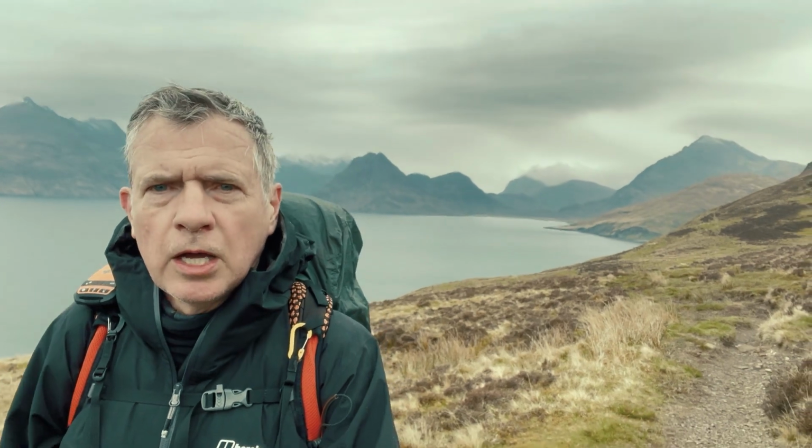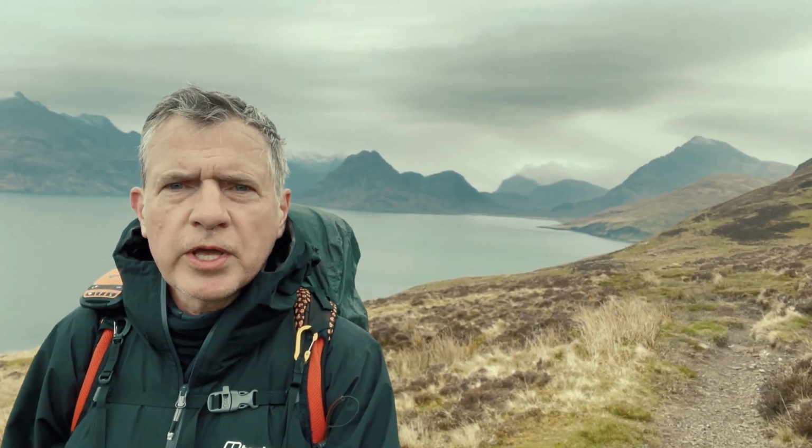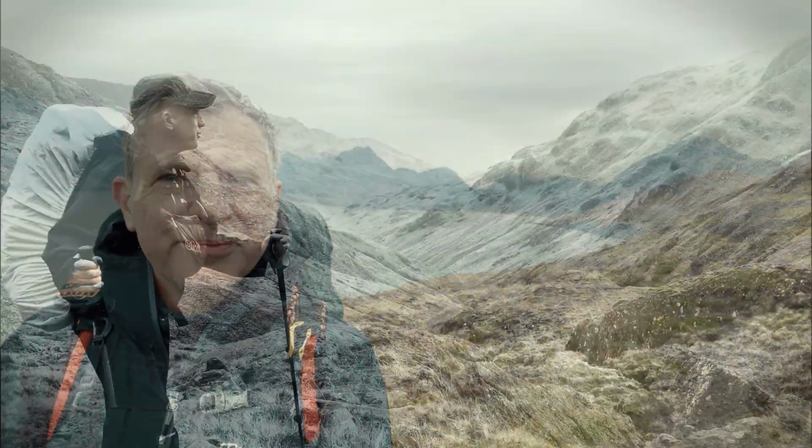Come along with me on the Skye Trail, 8 days of walking in scenery like this.